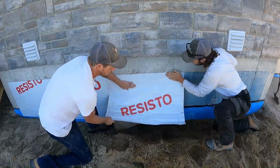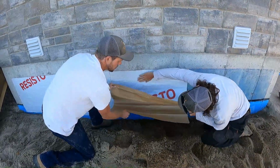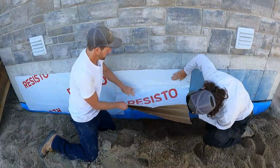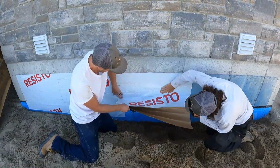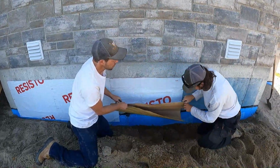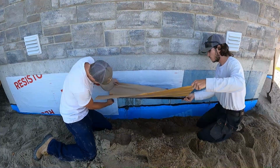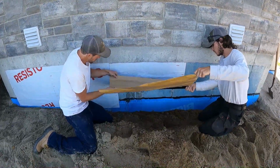There's a different type of primer you have to use when you have a tar foundation. It's actually like a tar primer. And you can actually know when it's ready to go. I think they did this about 30 minutes ago.